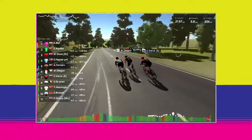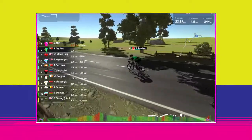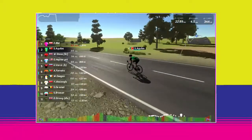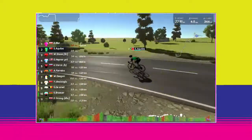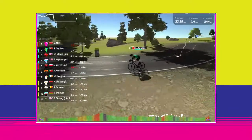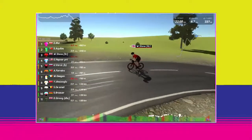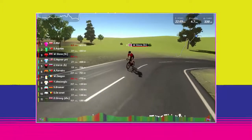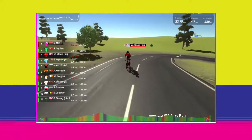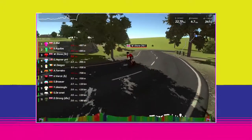I'll zoom back up to the front. My flying off the front there. They've actually been reeled back in somewhat, but they're still looking at a gap of around about 900 metres. Akila's eased off. Willstone on a little micro climb in the middle here. Little tempo breaker, 10%, but only a short climb.